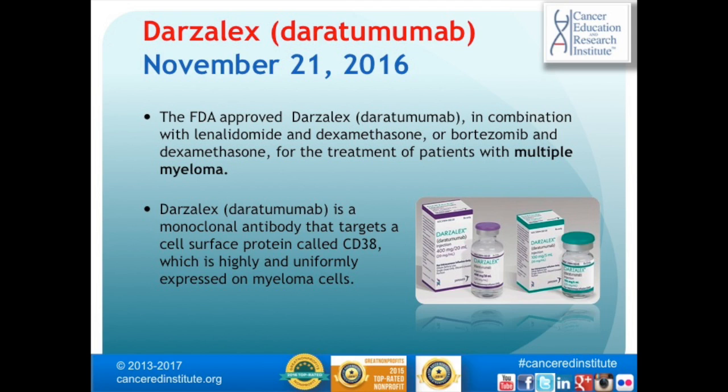The FDA approved the cancer immunotherapy drug Darzalex in combination with lenalidomide and dexamethasone, or bortezomib and dexamethasone, for the treatment of patients with multiple myeloma who have received at least one prior therapy such as a proteasome inhibitor (PI) or an immunomodulatory agent therapy. Multiple myeloma is a form of blood cancer that occurs in infection-fighting plasma cells, a type of white blood cell found in bone marrow.